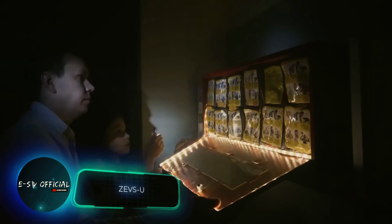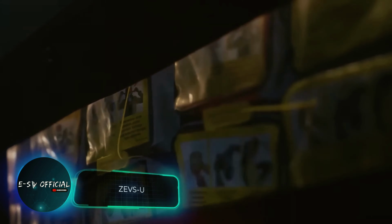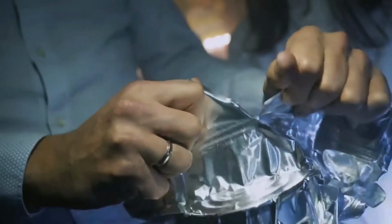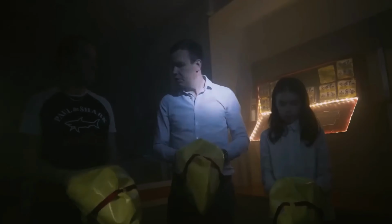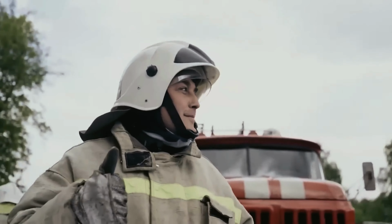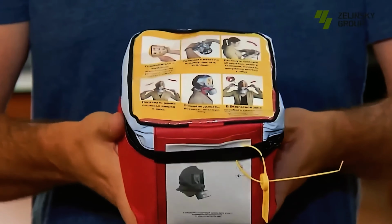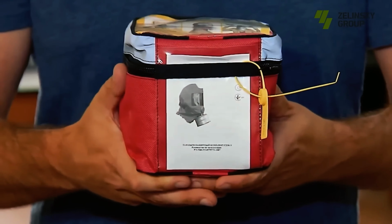But such a thing is called a lifeguard itself. If simplified, it's a gas mask on minimals. In most cases, rescuers themselves are made disposable. Yes, they are designed for a short time, but putting them on is extremely easy. And the field of view is wider. In general, this is an ideal option for evacuation in case of fires, smoke, and other emergencies.